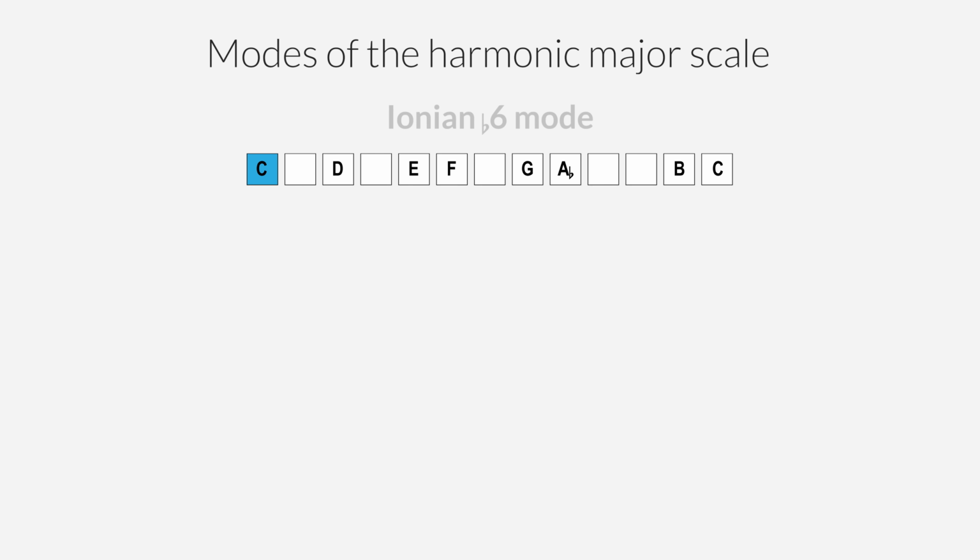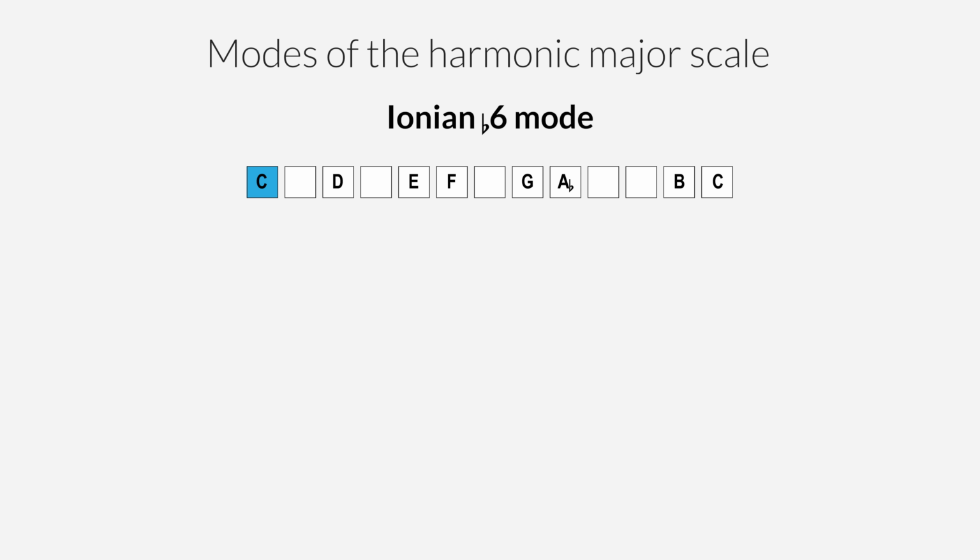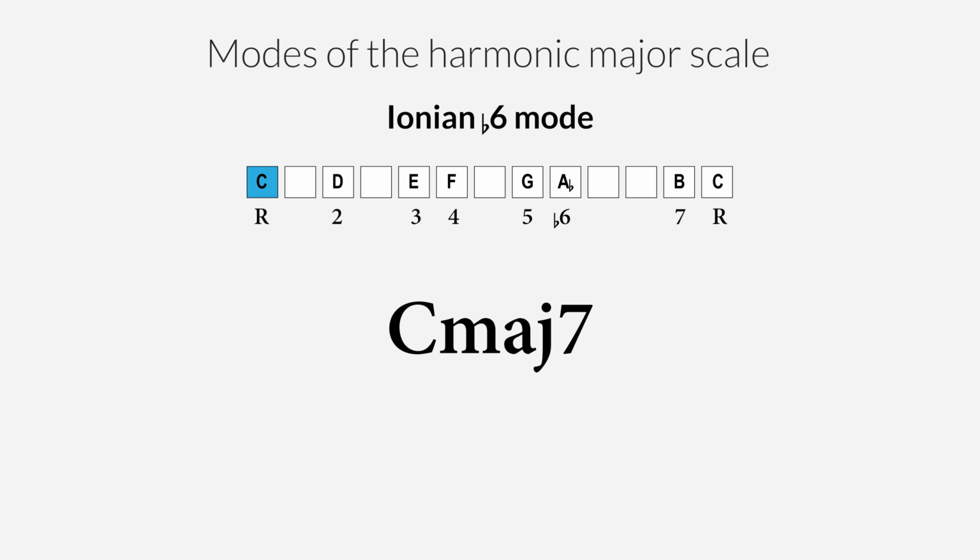The first mode is the harmonic major scale itself. Now you could see this as an Ionian scale with a minor 6th degree, and therefore this scale is also called the Ionian flat 6 mode. You can play this scale over major 7 and major 9 chords. It sounds mysterious.